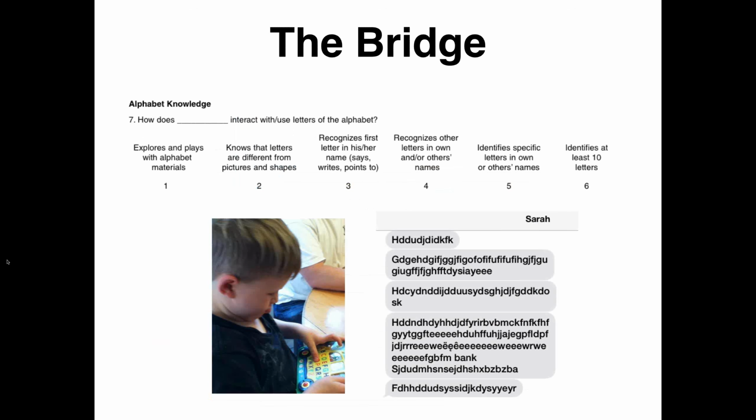The bridge asks, how do students interact with and use letters of the alphabet? Are they exploring and playing with alphabet materials? Are they learning that letters are different from pictures, numbers, other shapes? Are they starting to recognize their name when they see it in the environment? Are they starting to recognize individual letters in their name? And are they able to identify at least 10 letters, sort of the most sophisticated step here in terms of emergent literacy development.